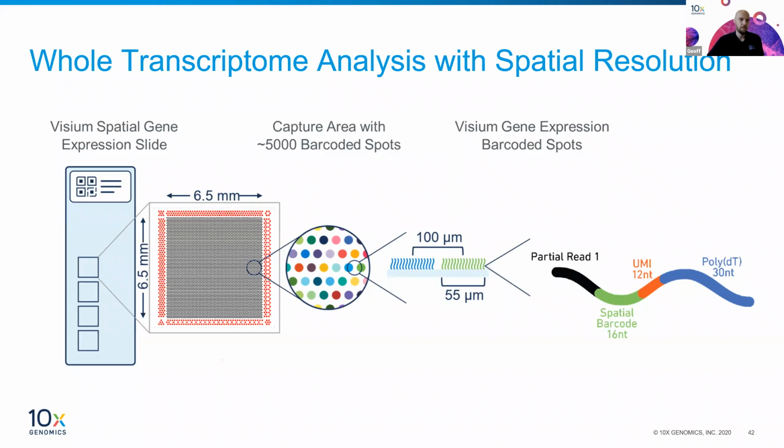And then if we zoom into each of those spots, again, there's a lawn of oligo. I'm not going to go through the oligo structure other than to highlight the important bit, which is the spatial barcode, where each one of these spots has its own unique barcode, and we know where that barcode is laid out in the 2D grid. So that way, when we sequence a molecule and we sequence the barcode that's appended to that molecule, we can place that molecule back onto this 2D grid.